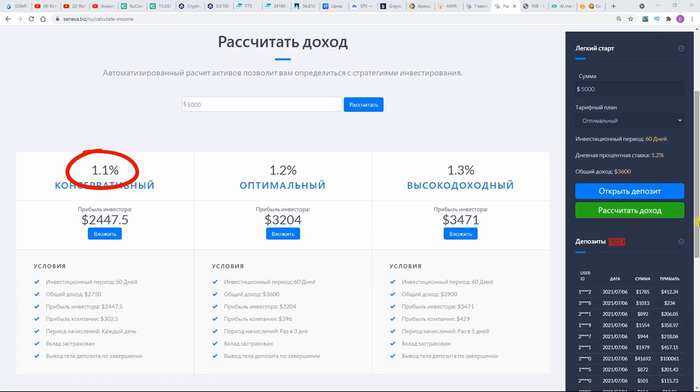However, the investment period will be only 50 days, and most importantly, we will receive our accruals on the deposit every day. According to the optimal strategy, our earnings will already be 1.2% per working day. The investment period will increase.